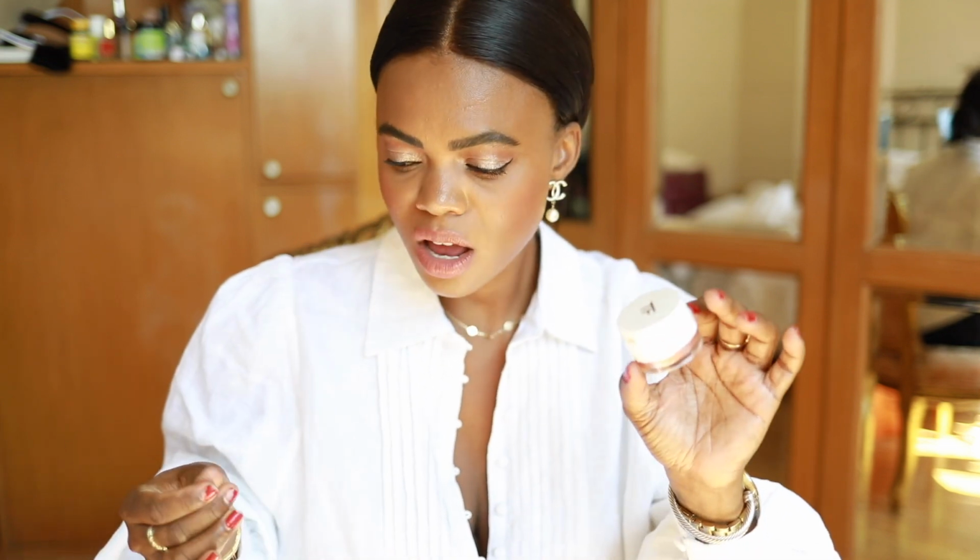Again, it's beautiful, but it depends on your complexion. I do feel like this looks better in person than it does on camera. The camera can pick it up as ashy sometimes, so buy at your own risk.